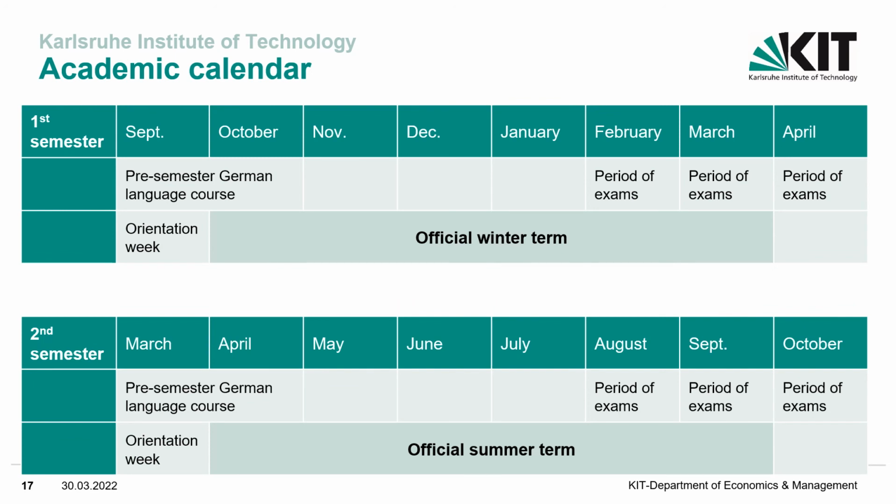This slide gives you an overview of the German academic calendar. In the week before the official start of each term, there's an orientation week for new students along with the pre-semester German language courses. Lectures usually begin in mid-October and mid-April and last until the beginning of February or the end of July. Exams are held afterwards.